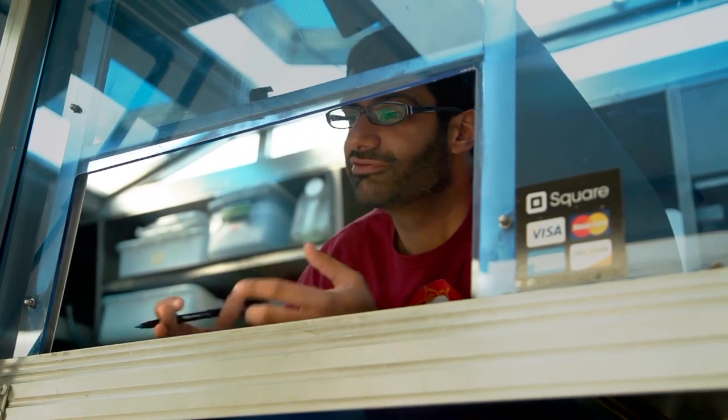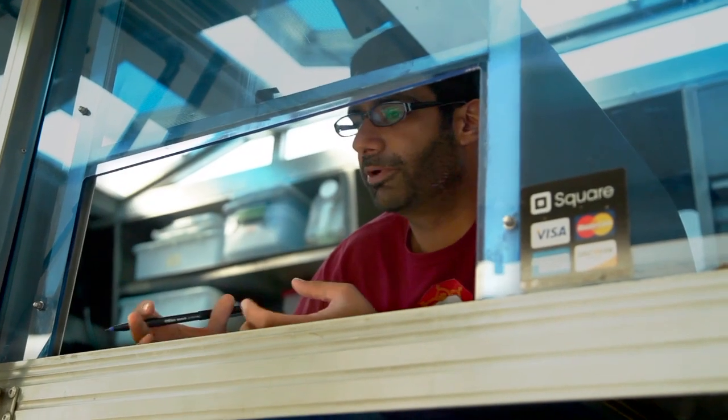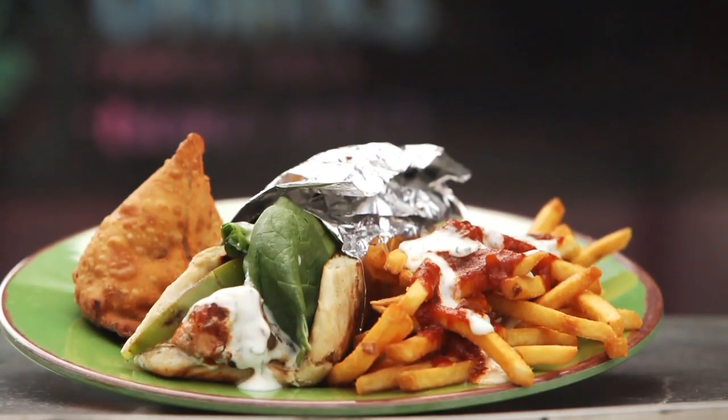This is our take on street food. We wanted to make Indian food a little bit easier for people to eat, especially out on the streets, and make it a little more approachable. It's pure Indian, but we just put everything together in a different package. And by that they mean their now famous naanwich, a flatbread sandwich filled with Indian delicacies and flavors.